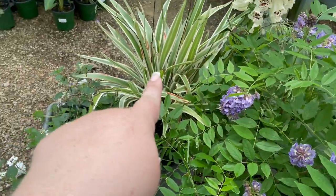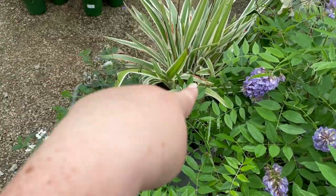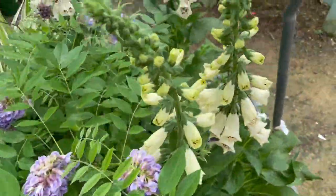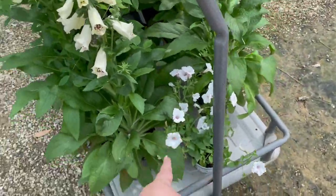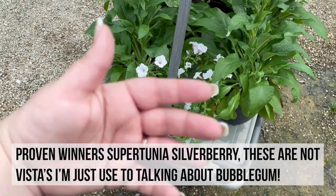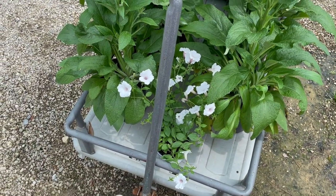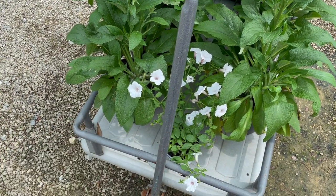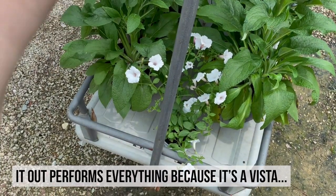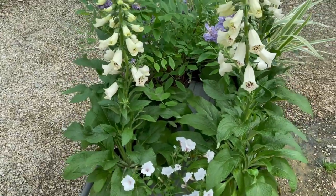And then mom is actually doing her big stock tank planter. So she bought this for the tall center, some lantana to go over the sides. And last but not least, one more Proven Winners, Super Tunia Vista Silverberry, because my one that's coming back from last year is looking great. But next to the bubblegum, the bubblegum just outperforms everything. So we're going to put two of these silverberries to compete with the bubblegum. And that'll be good.